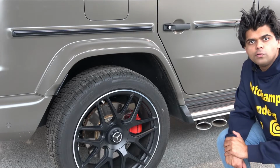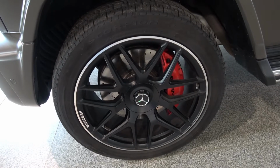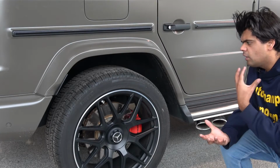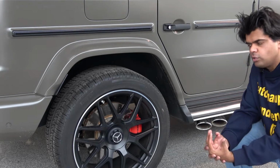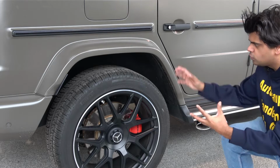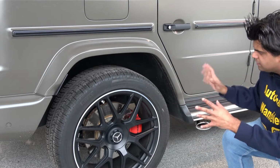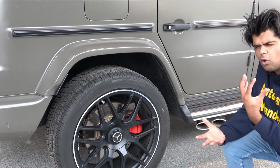If you want me to be honest with you all, I'm not really a fan of those wheels on a G-Wagon or a G-Class, but if we're talking about it from a practical point of view, it actually suits the Mercedes brand a lot. It suits the G-Wagon in many ways. It's like combining the sportiness with the classy design. It reminds me of a hot rod.